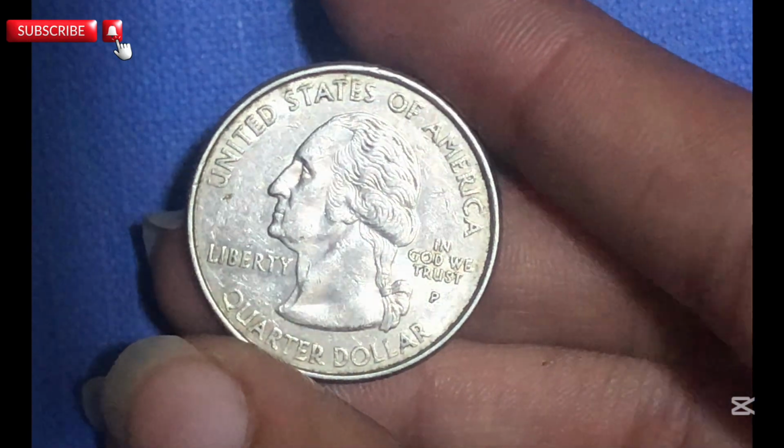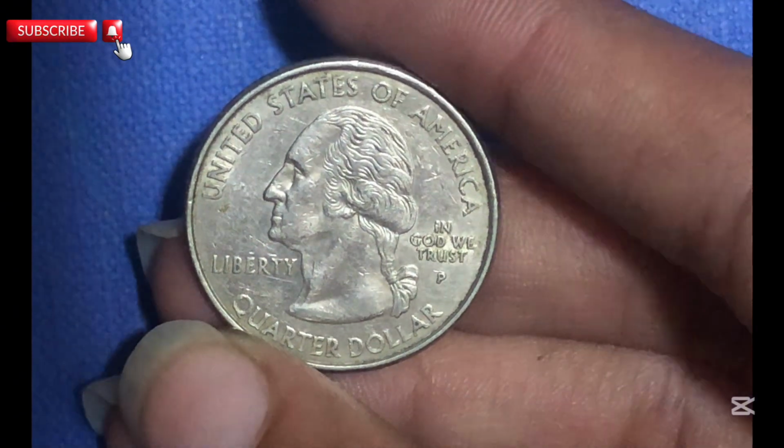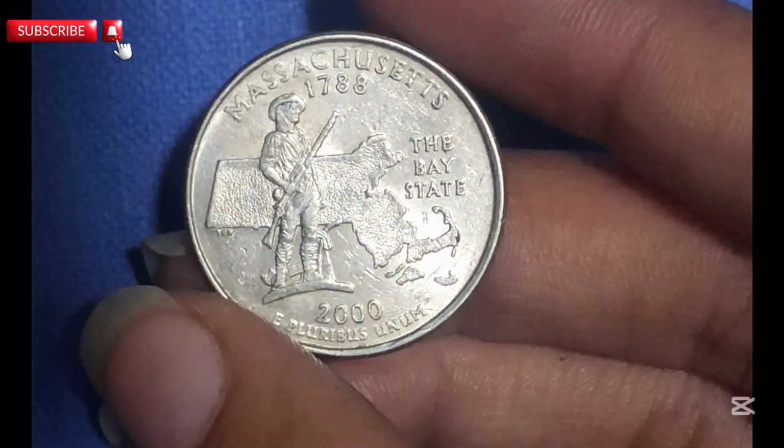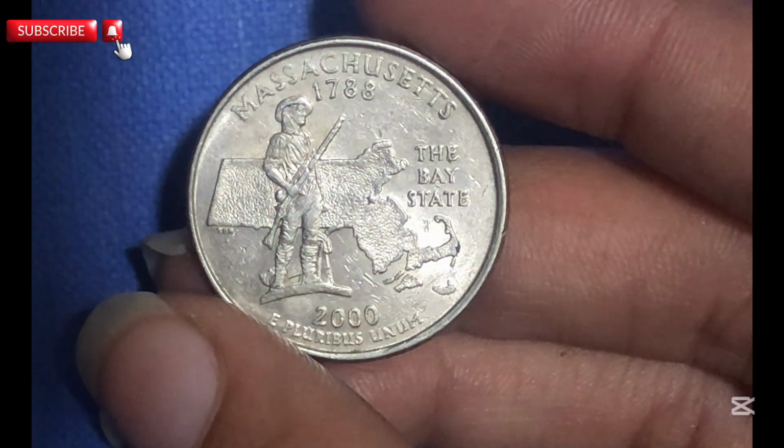The blend of copper and nickel gives it a silvery sheen, a durable yet aesthetically pleasing finish that has allowed these coins to circulate for decades. Yet, despite the millions of quarters struck that year, the rarity of this particular variation makes it incredibly difficult to find. So, what sets this coin apart?